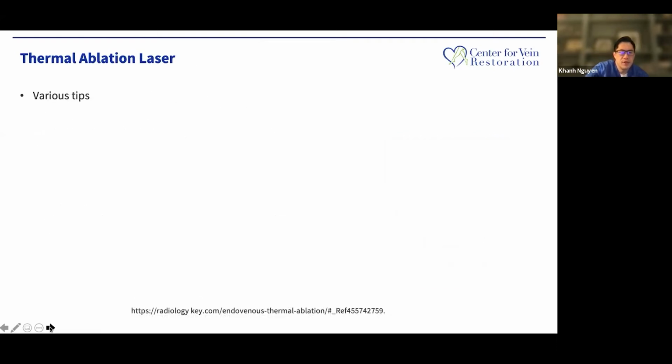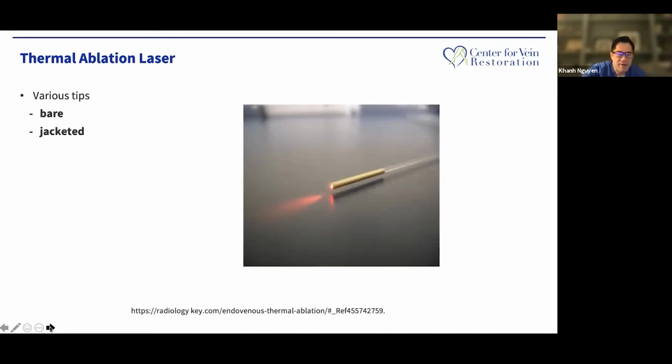There are various tips to the laser fibers. I know that many of us are familiar with what we use, which is a bare tip fiber, but there are certainly jacketed fibers. The way that laser fibers work is just like in Star Wars or Star Trek, those phaser guns shooting laser beams. Those laser light beams will actually perforate through everything, causing micro perforations and ecchymosis. That's why patients get more pain and discomfort after laser procedures. With the introduction of jacketed laser tips, that laser beam is more diffused.